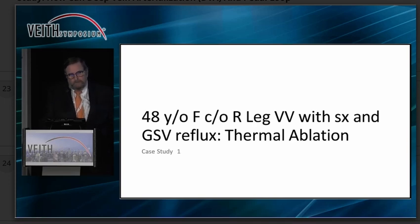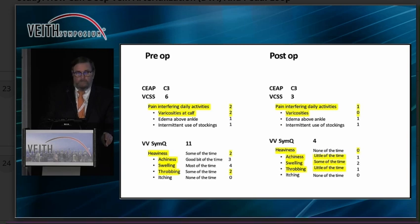symptoms. So if you look at these cases, this is a 48-year-old female complaining of right leg varicose veins with symptoms of GSV reflux, who had thermal ablation. She was scored as a C3 with a VCSS of 6, and you can see preoperatively how that was ascertained, and then post-op you can see that it was C3 with a VCSS of 3. So you can see that there were some important changes. Now if you look at VV-SIMQ, you can see that it's scored as 11 for heaviness, achiness, swelling, and throbbing, and you can see the different times. Most of the time was graded as 4, all of the time would be 5, none of the time would be 1. And then after post-op, you can see none is 0. Then you can see what happened here, and that's a significant change.